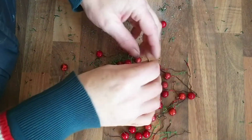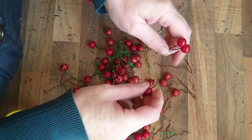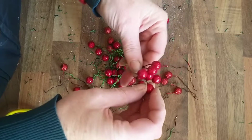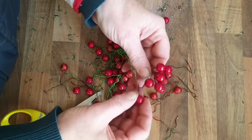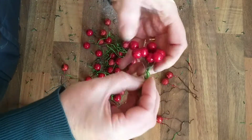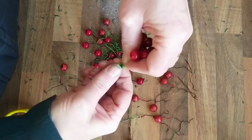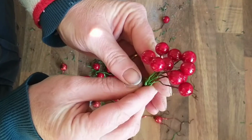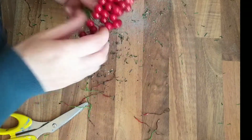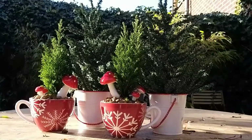And now I've taken all the berries off the trees and fluffed them up, and go through my pile here, separating out my glossy berries and my glittery berries, and make them into a bunch or several bunches that I can reuse another time. So nice little bundle, and then take one of the wires and wrap it round everything else. All wrapped up, so I've got berries to use again for another project, and then just a little bit of tidying up to do. And here are my finished trees.